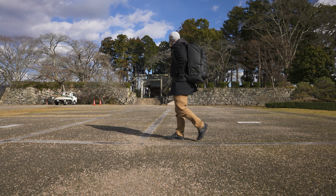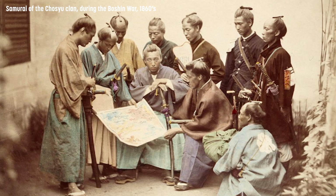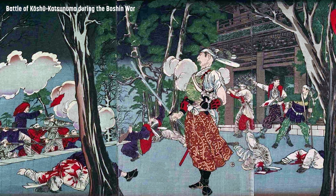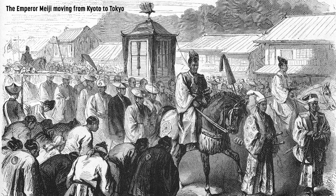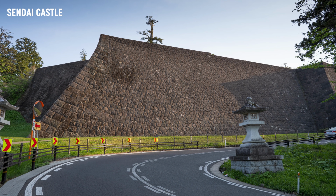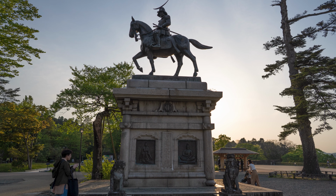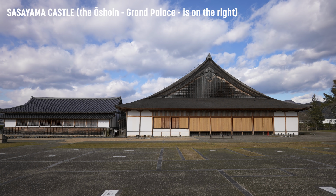Instead, it carries the same history as other castles after the Meiji Restoration, which occurred in 1868. This is when the Tokugawa shogunate was ousted and imperial rule restored under Emperor Meiji. During this time, many castles were dismantled. So that's why, when I went to visit Sendai Castle with my wife, I found this. Which is also why Sasayama only has its grand palace left, the O-Shoin.